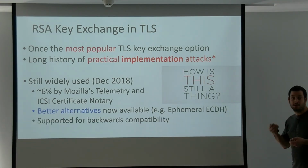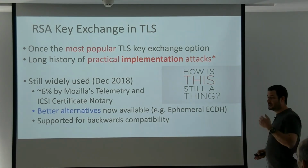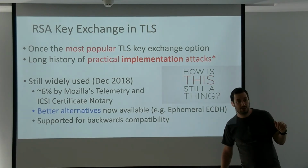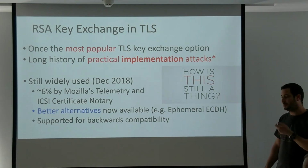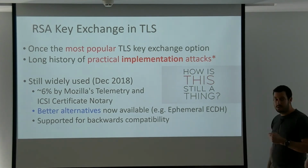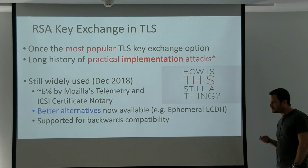However, it was still supported for backward compatibility, which basically means that as a server, I assume there will always be someone running Windows XP somewhere, and we don't want to lose any possible client, so we're still going to support it. And actually, the TLS standard mandates that this cipher suite will still be supported.